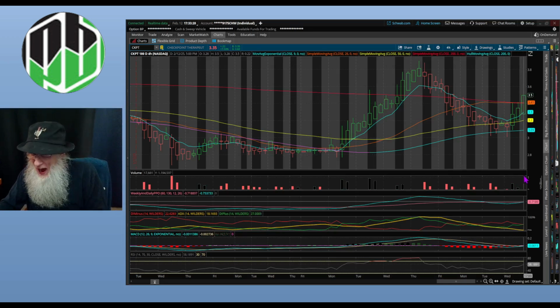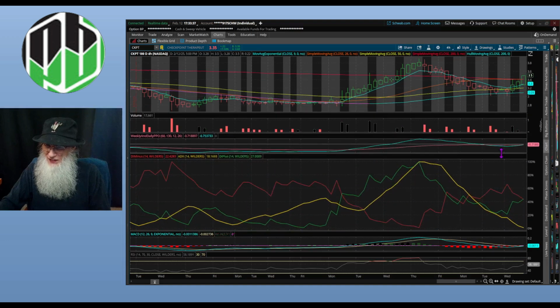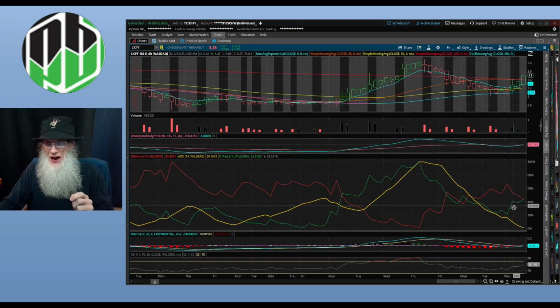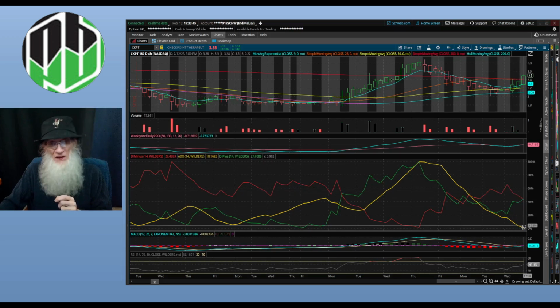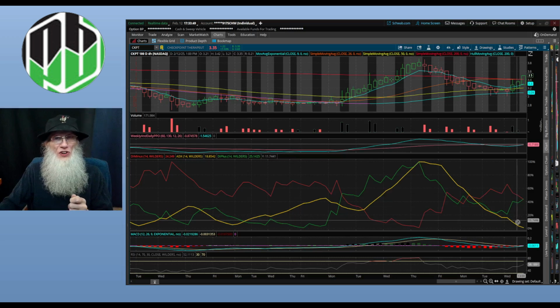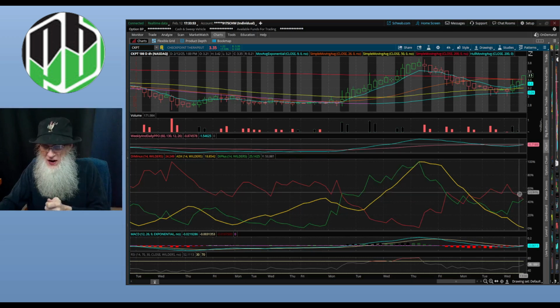Doggone it. Looking at our oscillators, my PPO is in the midst of a crossover right now. That's a power move. Looking at my ADX, we have a crossover going on there too. The uptrend is moving to the top of the graph, and the downtrend is moving to the bottom. The upper portion is where the strength is at. The lower portion is where the weakness is at. So my uptrend is getting strength right now.